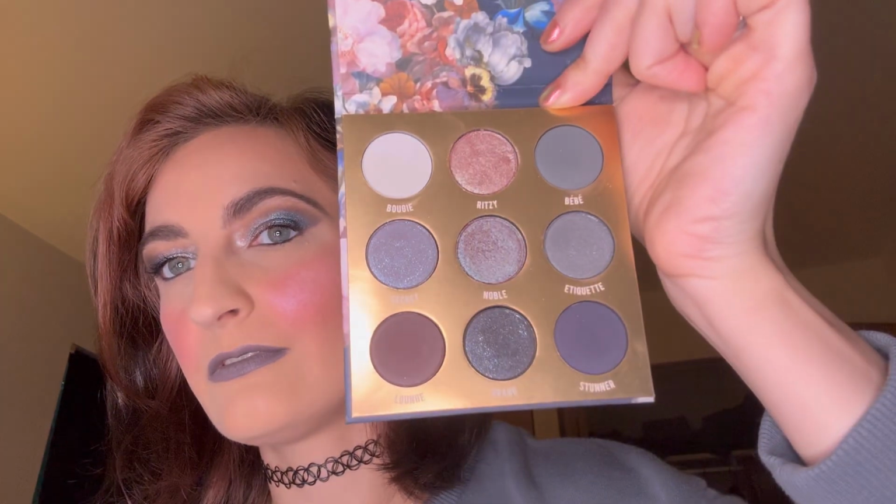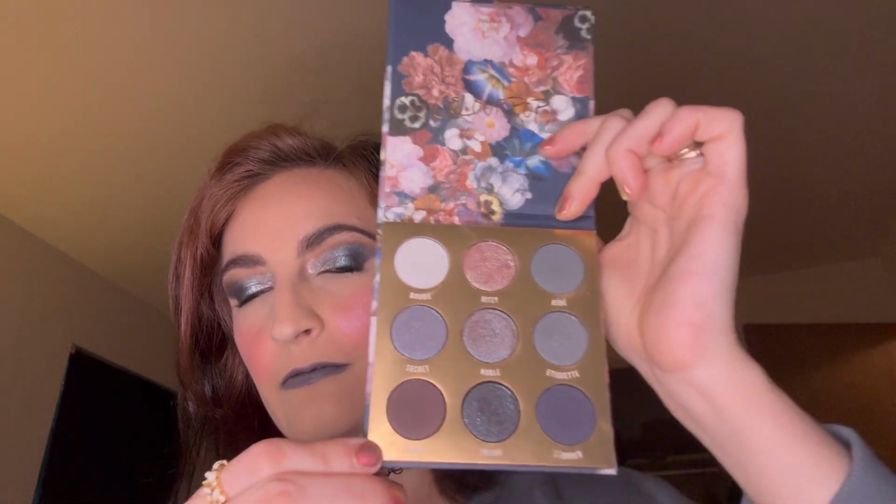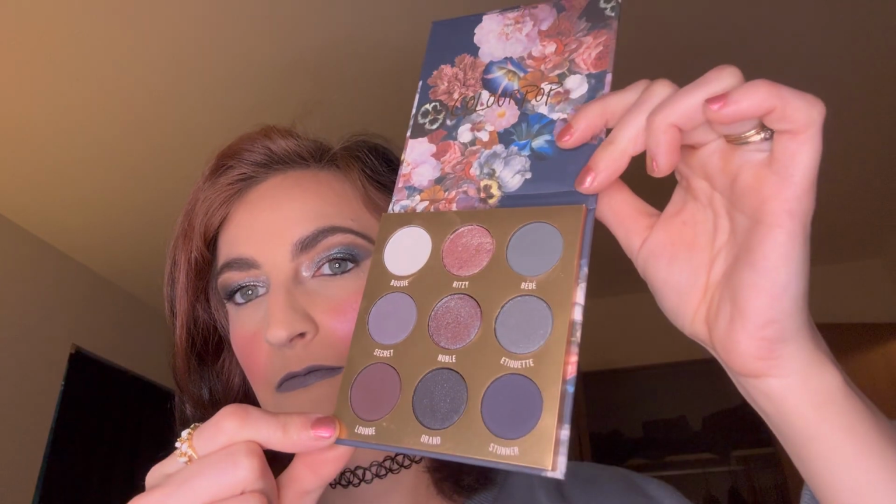Then we have Baroque from ColourPop. I love this little palette. This one's so beautiful. I can never let this one go. This little collection they did, there were 3 of them, was not talked about enough, and I wish I would have kept the other 2, because those were good too. This is just the one I used the most.